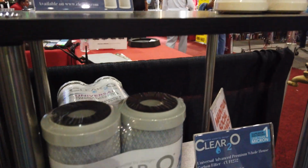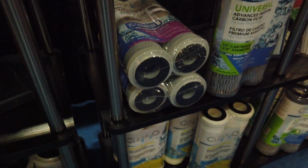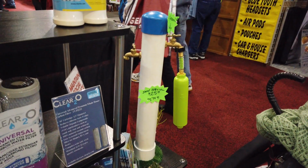Okay, that go into refrigerators and for the standard canister sets, and then we of course do the inline filter as well. That's your inline filter. Okay.